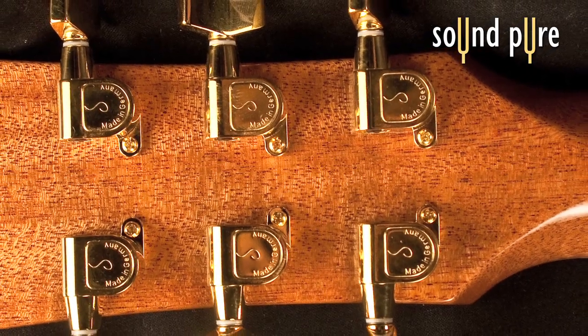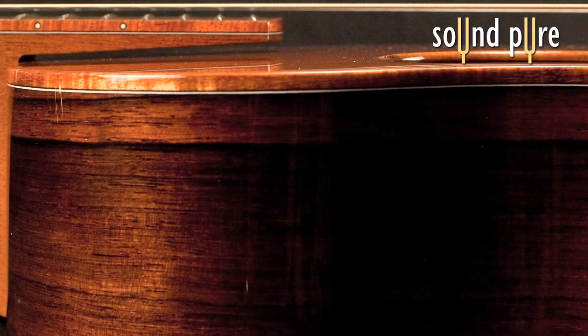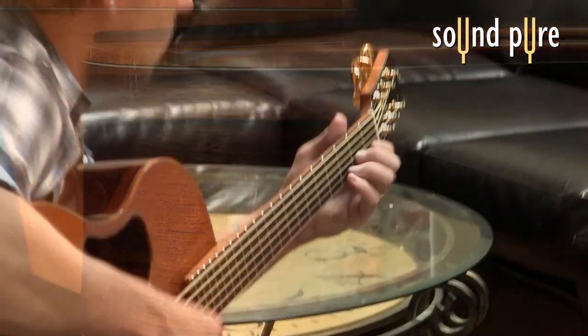They are some of the most playable acoustic guitars in our inventory. The neck and action are extremely comfortable and very consistent from guitar to guitar.